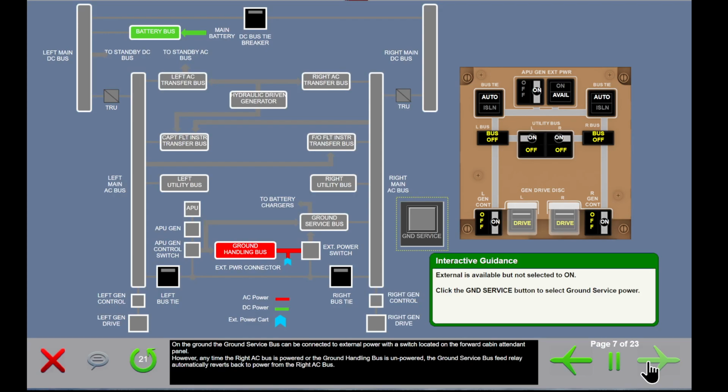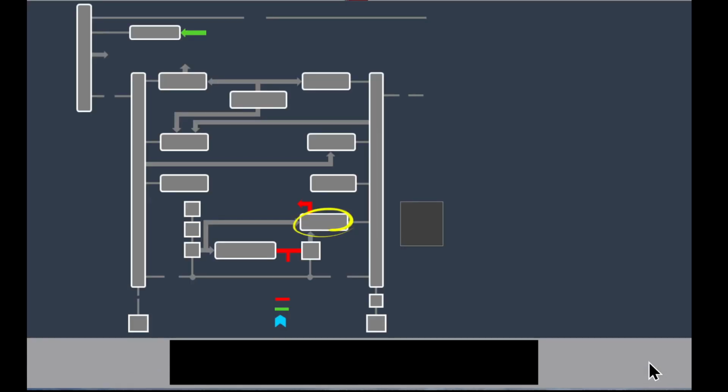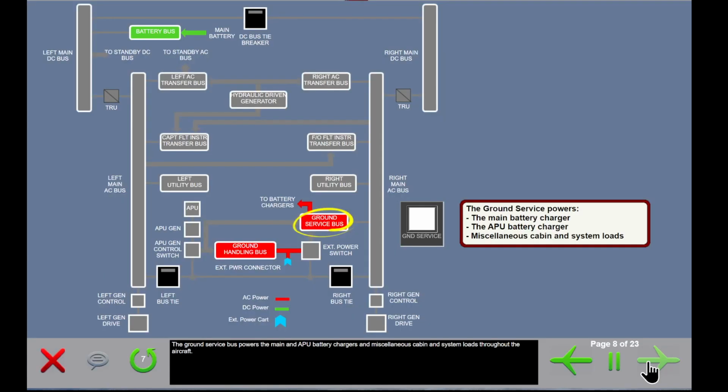On the ground, the ground service bus can be connected to external power with a switch located on the forward cabin attendant panel. However, any time the right AC bus is powered, or the ground handling bus is unpowered, the ground service bus feed relay automatically reverts back to power from the right AC bus. The ground service bus powers the main and APU battery chargers and miscellaneous cabin and system loads throughout the aircraft.